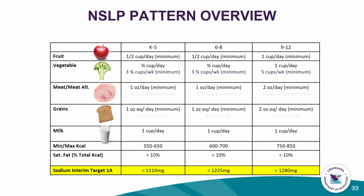And a common finding is that a K through 12 school will serve K through 8 the required portions and forget that 9 through 12 has a higher requirement. This is especially an issue with the fruit and vegetable requirements being higher at lunch.